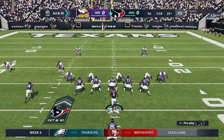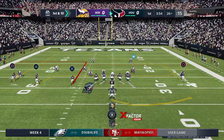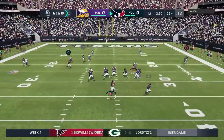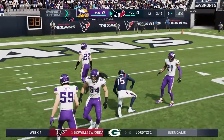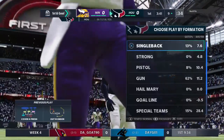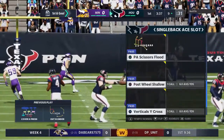Viking territory now. They'll come up first and 10 at the 26-yard line. Again, it's Watson. And he gets it inside the 10 to the 9. That's over 40 yards of movement with those last 2 plays. How about the start throwing the football? 4 for 4 on this opening drive.